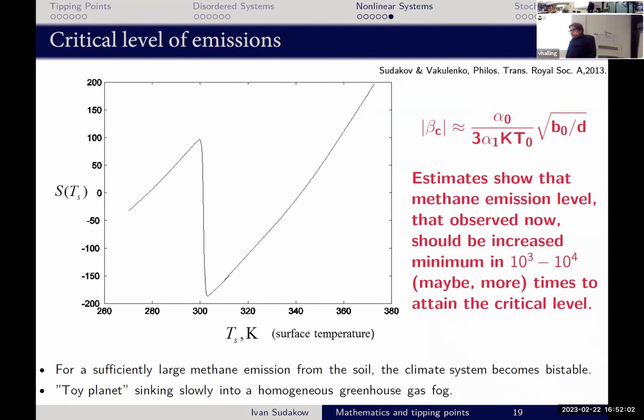And finally, we analyze this model for stability, for equilibrium states, and we found this nice picture where the surface temperature is bistable, and if we have an increase of methane in the atmosphere, we can switch from one state to another. So now we are here, in this state, and if we have methane emission, a huge amount of methane from these tundra lakes, we can go to a new stable state. So passing this tipping point, the temperature indeed will increase.